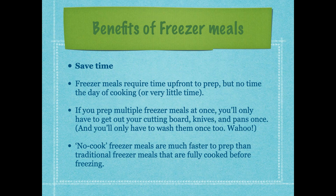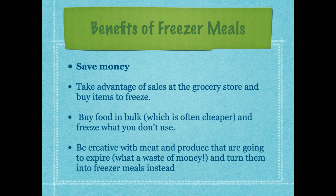The no cook freezer meals are faster to prep than traditional freezer meals. The no cook freezer meals are things where you don't have to do any preparation or cooking prior to putting them in the bag. So for example, if it requires chicken, you just cut up raw chicken. If it requires ground beef, you can just put in a pound of ground beef that's defrosted, or fresh ground beef. So the nice thing is you can put everything you need for the most part in the bag, and then you freeze it, and everything is ready to go when you are ready to serve it.